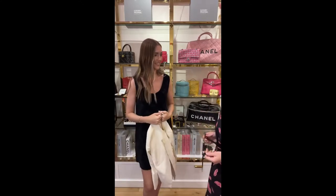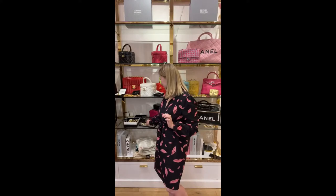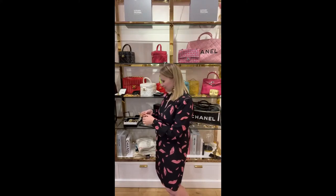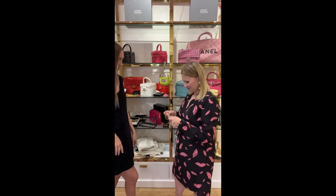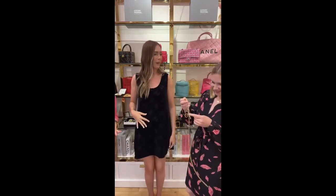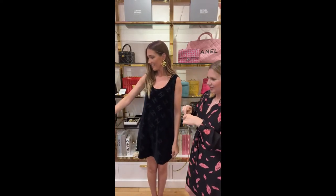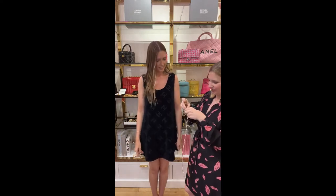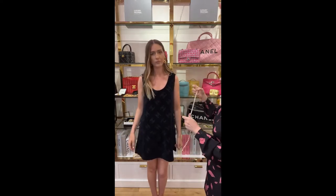Shall we add you the belt? Yes, let's do the belt. Oh, we're gonna do a bag with the dress as well next. Oh, I have to stand up for this one. Oh my goodness, I wanted to see this on. I haven't had a chance. Wow, and this would be perfect, won't it? So I'll get it ready. Is it this one? No, not this one. Let me just take the tag off. So this is this one, yes.